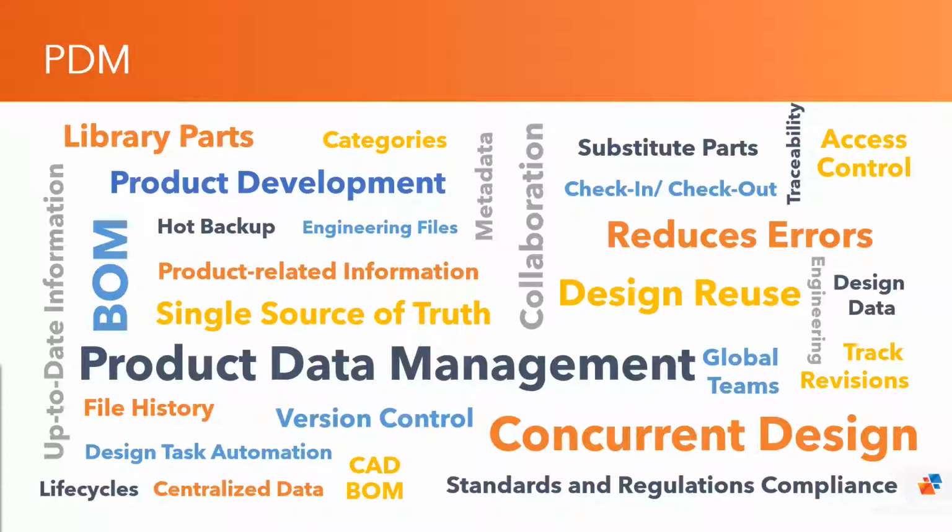If we were to take a survey and ask our customers, what does PDM mean to you, this is the type of word cloud we would see. Everything that's possible and everything to do with product development. But it also includes things like concurrent design, bill of materials, versions, and revisions. It's about having one place to look for all your engineering designs and bill of materials. And ultimately, that's the goal of PDM. It's more than just check in and check out. It has a lot of other responsibilities in your organization.